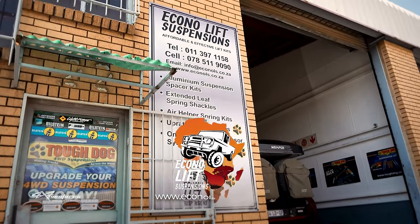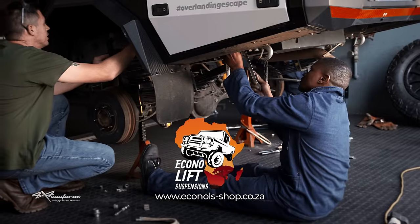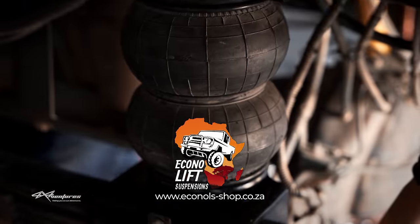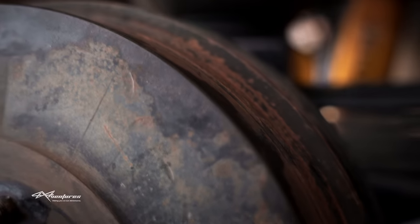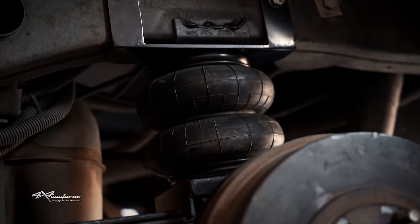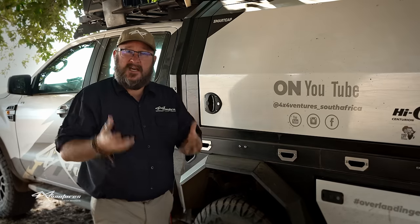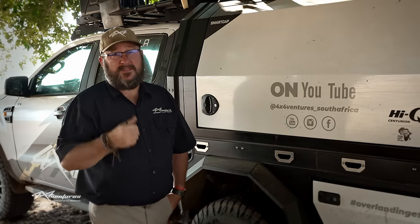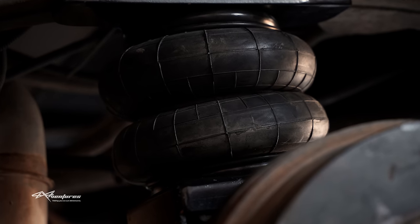What he's done is he's gone and put in airbags, and these airbags have really changed the way I drive. A lot more comfy on road, stiffer when I need them to be, and I have the option of interchanging the bellows from left or right with a ball valve in the middle. So this allows for greater traction between tires when doing those off-camber obstacles out on overlanding trips. This is something that has really helped the Ford Ranger.